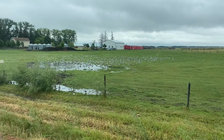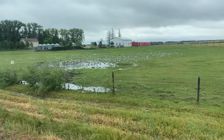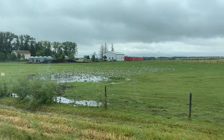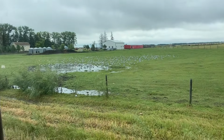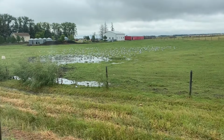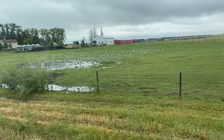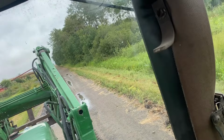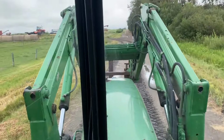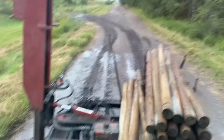Why are there so many seagulls? Is it the end of times? Are we here? Is this it? I want to get my fencing done first. Oh gosh, I can't find the gear. Gotta go. Load it up for after supper.